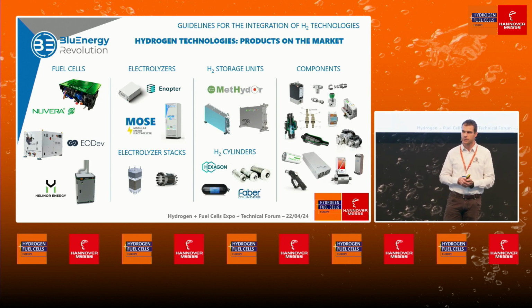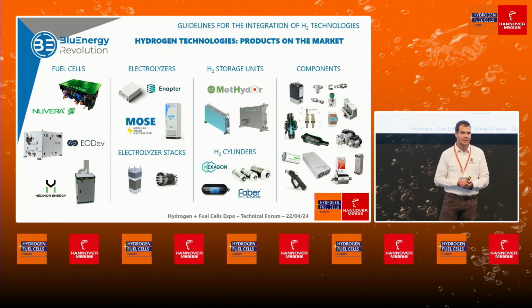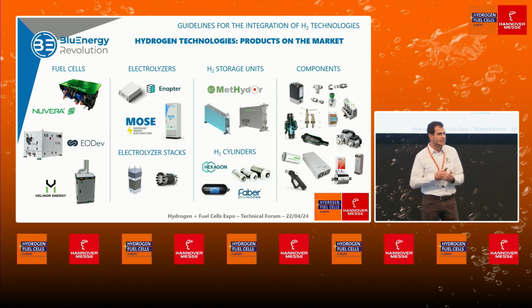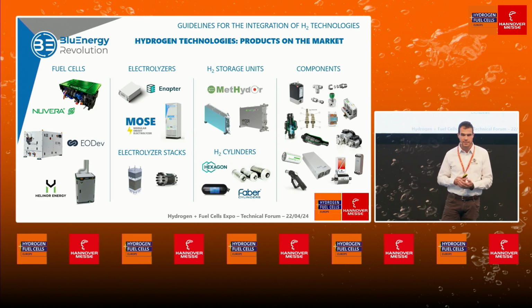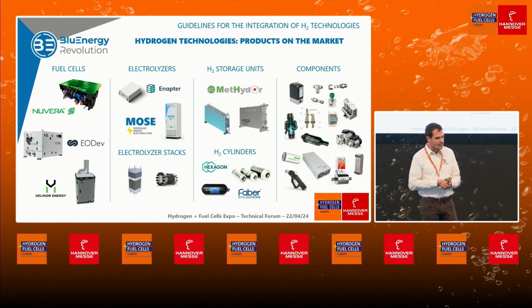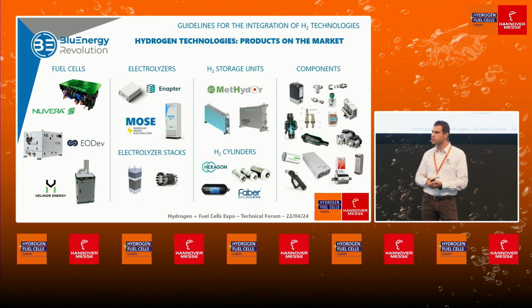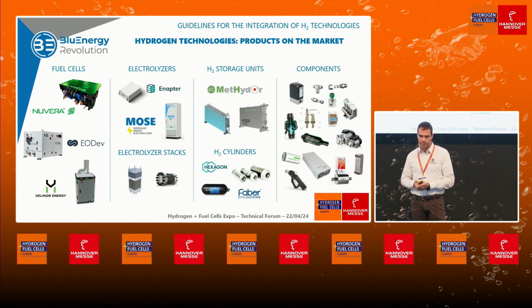As system integrators, we do not only integrate modules, we also build around them. And balance of plants need valves, sensors, they need filters. So a system integrator nowadays needs to know the market, know the components, know the specific needs of the applications. So you have to know components, modules, and have a good grasp on them. OK, let's move to some specific examples.